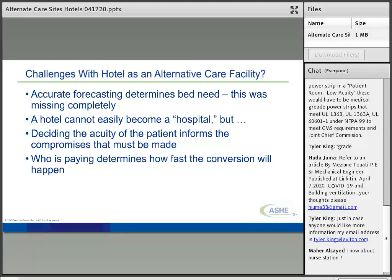Yeah, I'll jump in on that. This is Stan in our conversion study. Again, depending on the time frame that is available and how much money there is to spend, we viewed the telephone in the room as the replacement for the nurse call system. It already goes to a central monitored place and can be used that way.